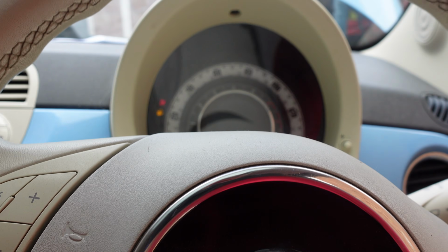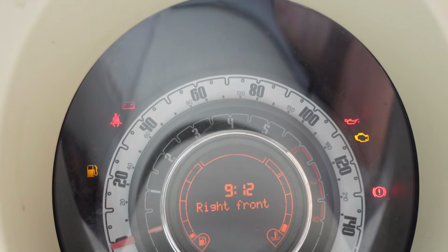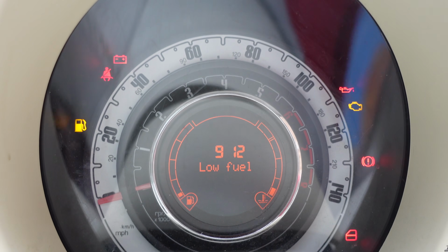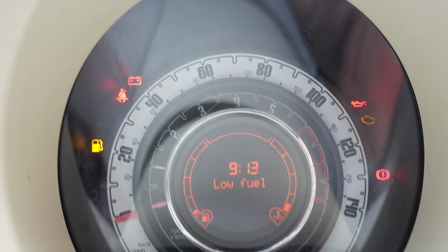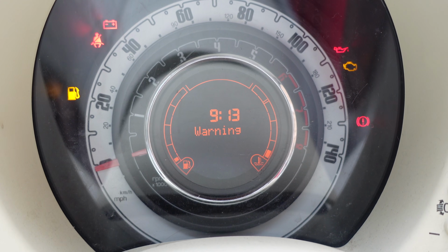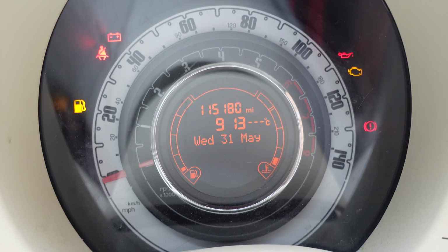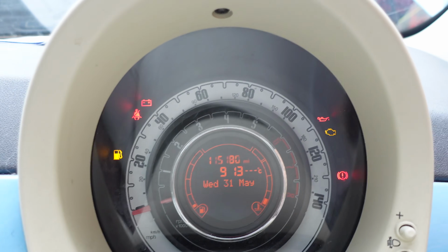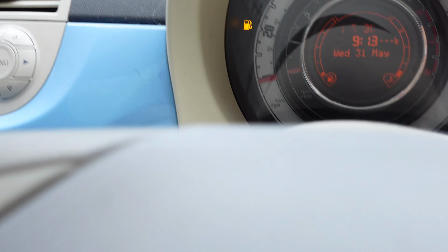Here we are. So, 115, not 114. 115,180 miles. As you can see, temperature there, it did just flash up on screen. Let me close the door. It's low on fuel. Yes, we know, low on fuel, go away warning. There we go, see, temperature says, no, it doesn't say anything. And we have a flashing mileage, which probably means the Blue and Me is cream crackered, I expect.